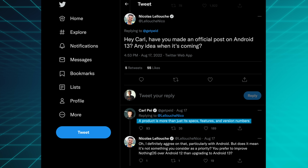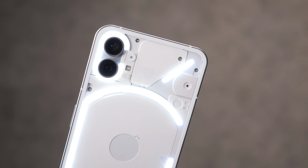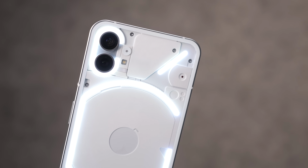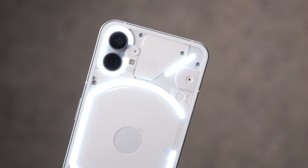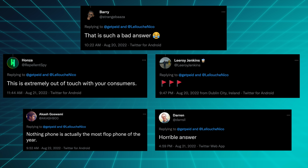And soon after, we learned why. The company had no plans for a stable Android 13 rollout until next year, so almost half a year after Google's own release at least. Nothing simply said that they will focus on updates for camera quality, battery life, and general features first, rather than prioritizing Android versions.